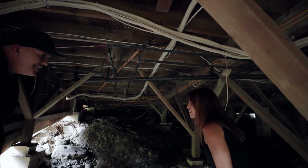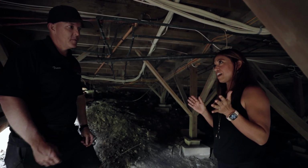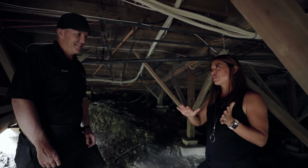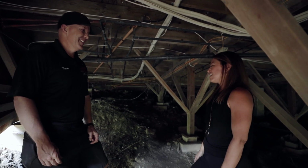So this was fun when we got under here. It's super fun. But what's interesting is inside the house, I notice it now. There are cracks in the drywall. There's unevenness in the floor. We put a ball on the floor, and I remember at the inspection it rolls. I swear I walk uphill all the time in my house.